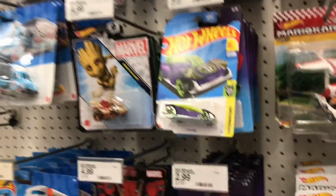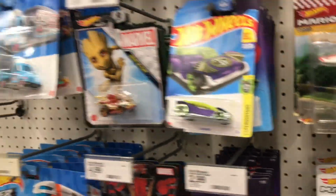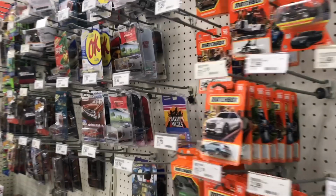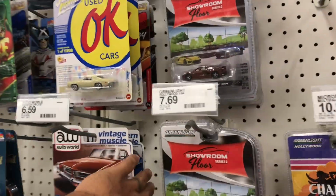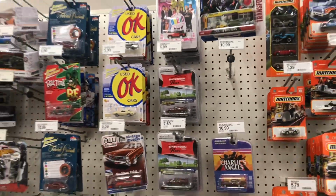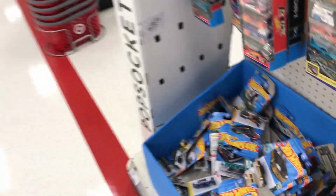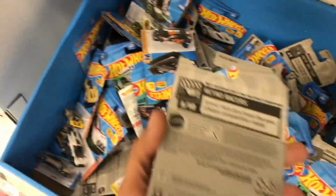Not really much of anything to be talking about. Ultra hot to be in here forever. No new Matchboxes dropped. No new green lights or anything else. So let's stick around for a few and see what he brings out and see what he puts on these pegs. See, this is the little dump bin right here that they got. And let's see what case they got.